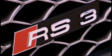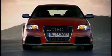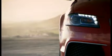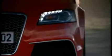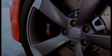Audi extends its RS series with the new RS3 Sportback. The new Audi features a 7-speed dual-clutch transmission, the so-called S-tronic, and quattro permanent all-wheel drive. The Xenon Plus daytime running lights with LED technology are part of the standard package for the RS3. The 19-inch wheels made of carbon fiber reinforced plastic look nice and sporty.